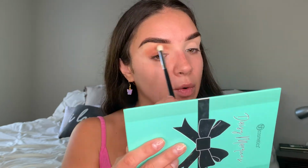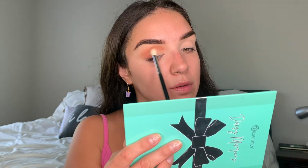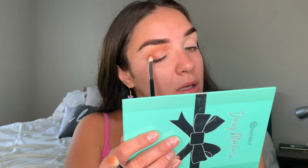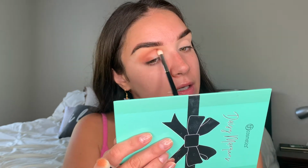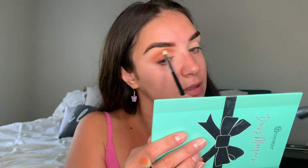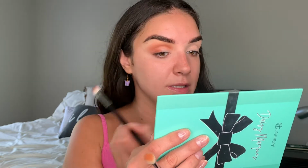Okay, so I am kind of working back and forth between the first color and the second color. So getting that first shade and just making sure we're blending those two colors together. I don't want to take the dark one up too far in the crease. I want to keep it concentrated right here. So that's why I'm taking my other brush and a little bit of that other color and just blending them together as I see fit.